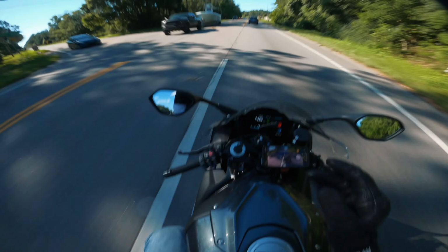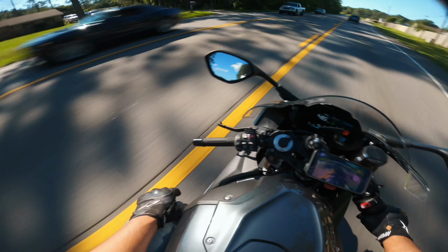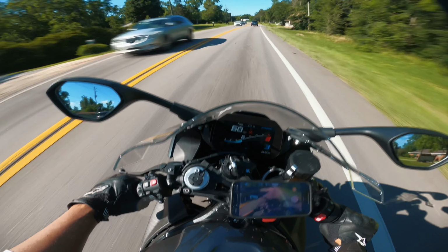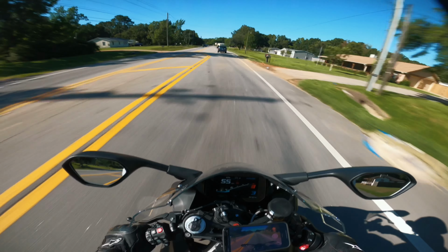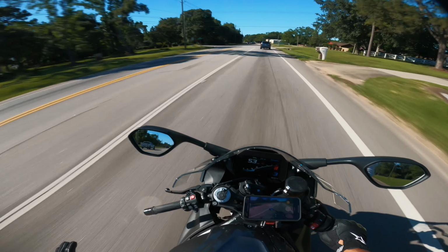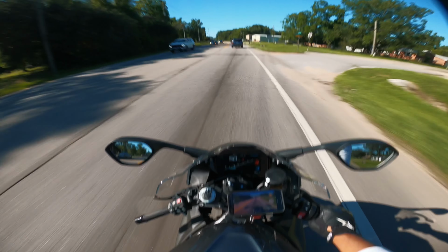So the bike's got over 271 miles now. I picked it up with 9 miles. Before we dive right into what I think about the bike, I want to walk you through pretty much the crazy journey I took to get this bike.